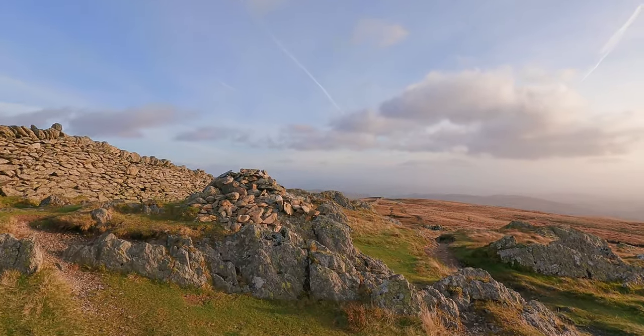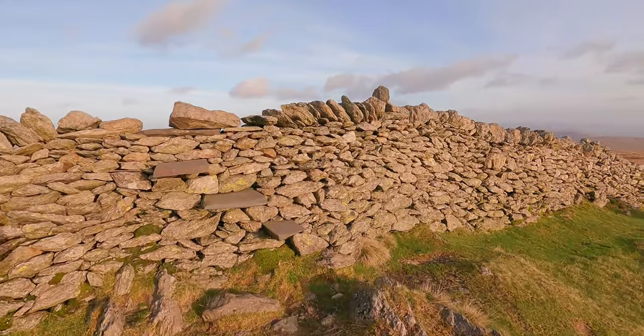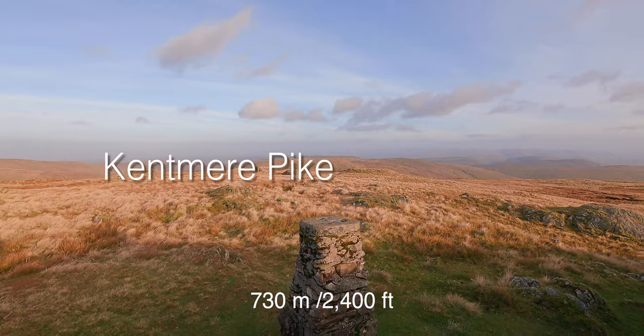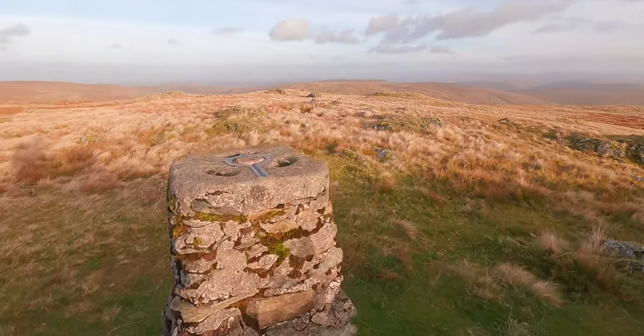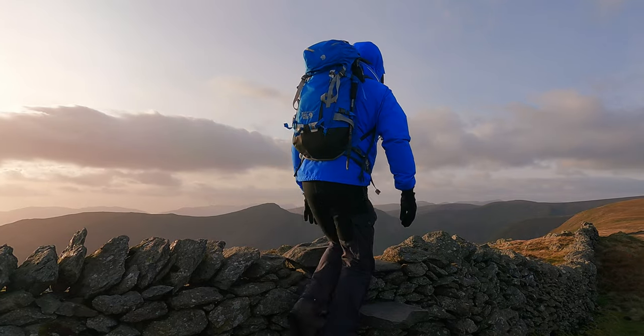Looks like the top, doesn't it? Come with me over the stile. I make that Kentmere Pike, 730 metres, 2,400 feet. Our seventh Wainwright. The last one is over there, Shipman Knots. And yeah, the sun is definitely not on our side today, so we better crack on, I reckon.